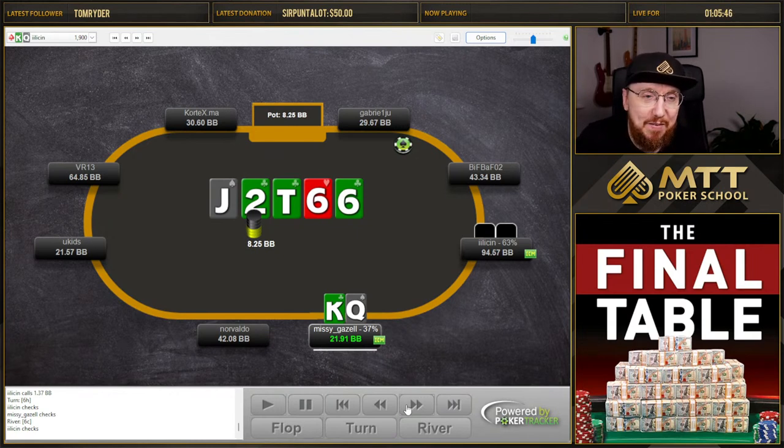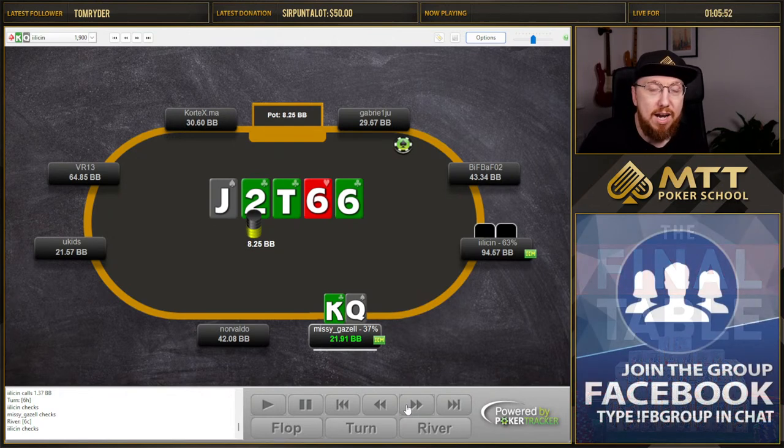Looking at it now, what a horrible spot to be in, even with a jack. But some jack X are going to raise the flop, right? So it's going to be a weak jack, or it's going to be a 10, and those hands are going to have a club in them to, like, be more thrilled about calling.